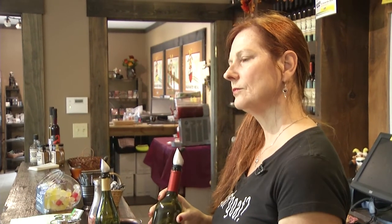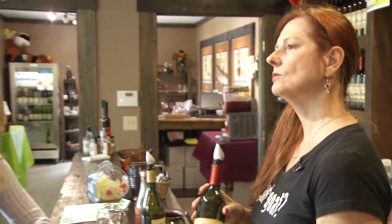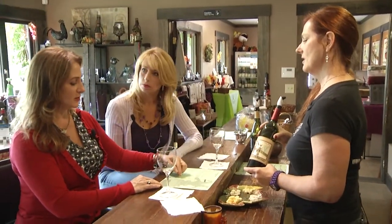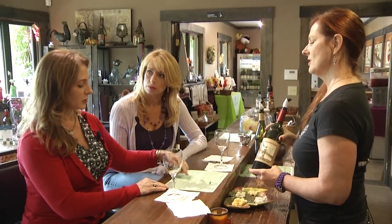A nice medium wine. As you drink more wine, I think you go more toward the heavier, darker ones. Yes. And for those people who are just starting, this is a good one to start with.